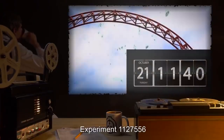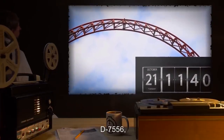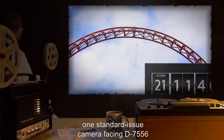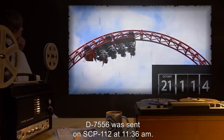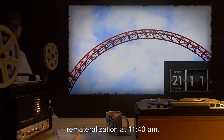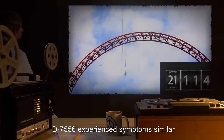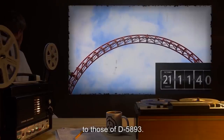Experiment 112-7556. Subject: D7556, one standard issue camera facing D7556. D7556 was sent on SCP-112 at 11:36 a.m. The train reached Point Alpha at 11:37 a.m. Rematerialization at 11:40 a.m. D7556 experienced symptoms similar, but muted, to those of D5893.